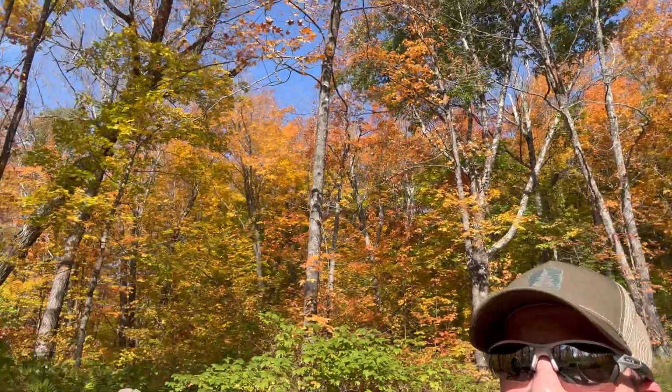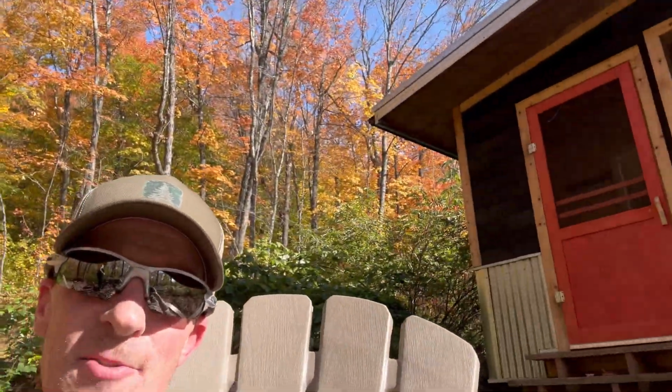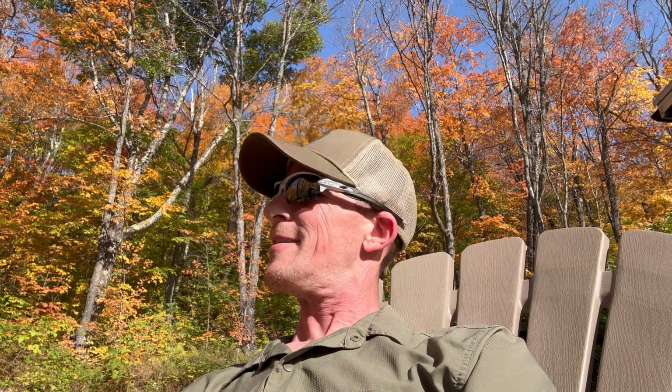The fall colors, as you saw, are just peaked out here. It is gorgeous, and it's so quiet. Leaves are slowly falling from the trees. All the little chipmunks are running around making noise in the woods. So relaxing out here. It's hard to leave, but I'm anxious to get back on trail on this beautiful 60-degree day. So I am looking forward to the hike out.